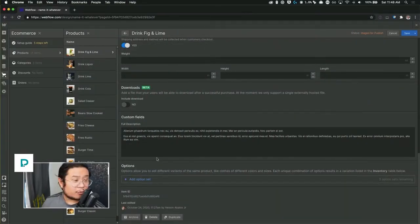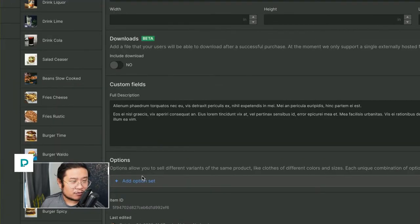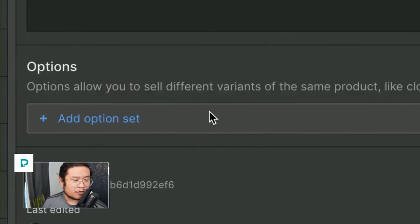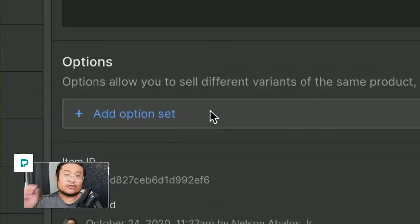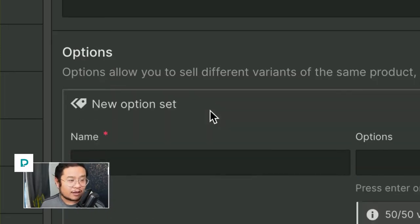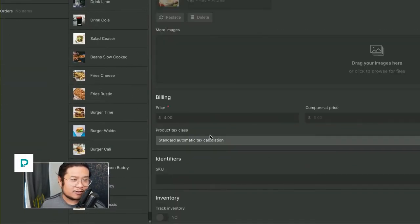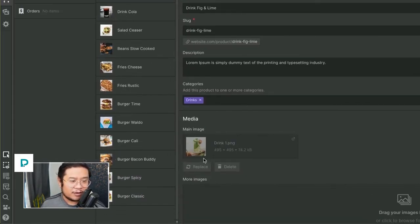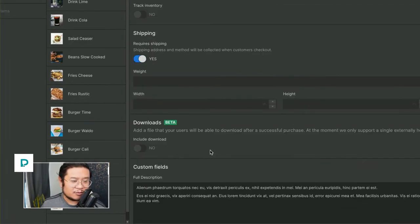Okay, so inside of Webflow E-Commerce, you also have options, or what we call variants. And what these are good for is things like clothes, shoes, or anything that has a variant. So, for example, like a shirt, that's a product, but what are the variants? Sizes: small, medium, large, extra large, extra medium. So I can do that. Like, let's pretend this is a shirt, even though this is for a drink, fig and lime. Okay, we'll pretend it's a shirt.